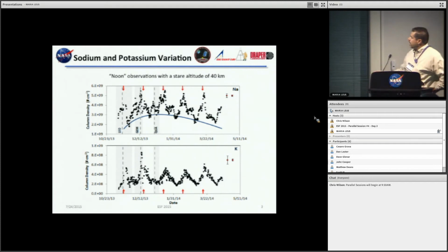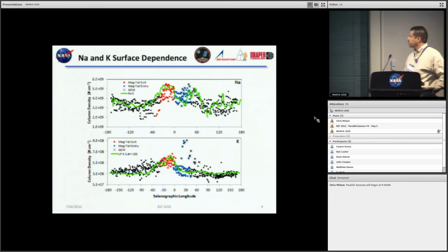This shows the noontime observations for sodium and potassium as a function of day of year, and I've highlighted where some of the significant showers are, as well as the red arrows indicate where full moon is. And clearly there's a lot of influence, both short-term and longer-term, on both the sodium and potassium atmospheres from the showers, in particular the Geminids, which really stands out nicely in all the data sets, including the LDEX data set that you'll hear about. And you can see here in the potassium, we see a nice strong peak rate around the time of the Geminids. So this is why we picked the Geminids to hone in on and focus on. It's a clear perturber to the system.